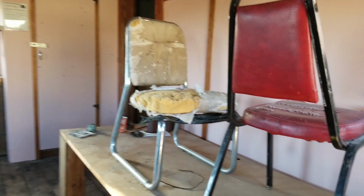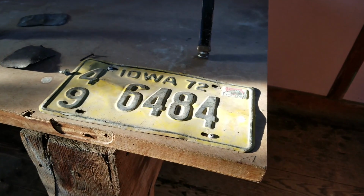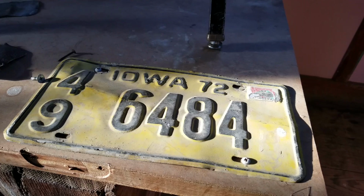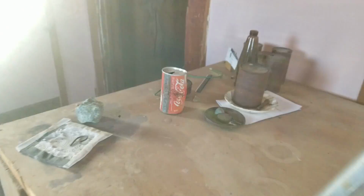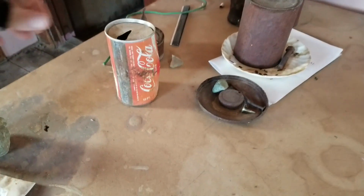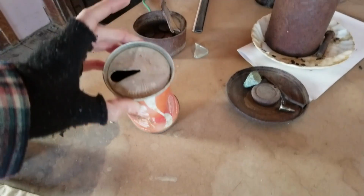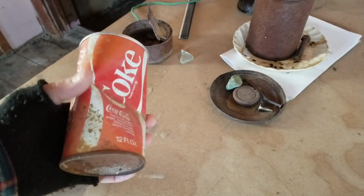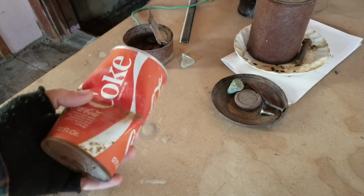Okay, a few other interesting things in here. Look at this old license plate just randomly laying in here from Iowa in 1972. Anybody here live in Iowa back in 72? And if so, are you missing a license plate? And then look at this. At the last cabin we visited, we found a really old Pepsi can. Look at this old Coke can. I mean, it's a pull tab, so I don't know what year it's from, but like the 60s maybe? And it's in really good shape. Look how shiny it even still is.